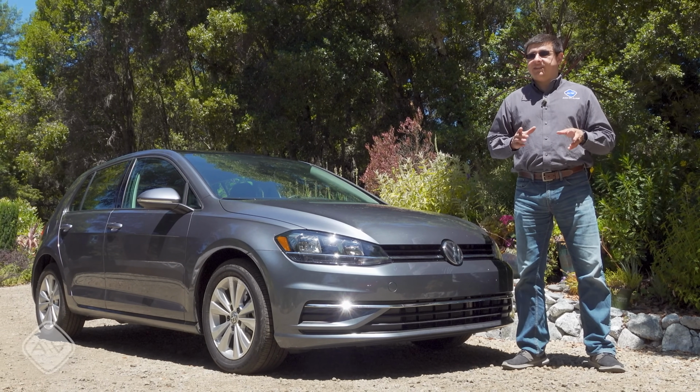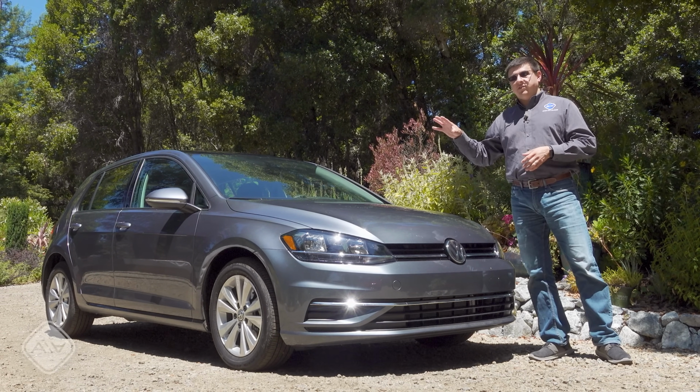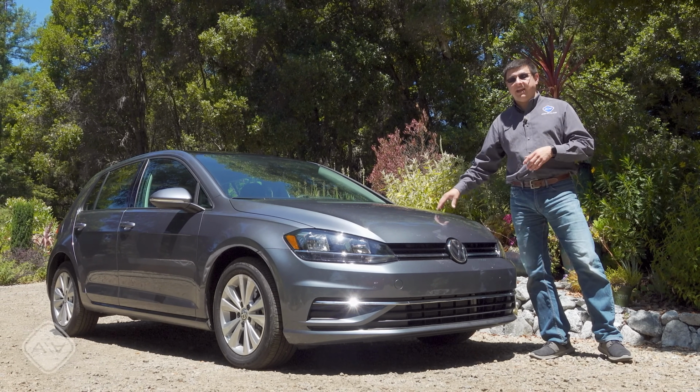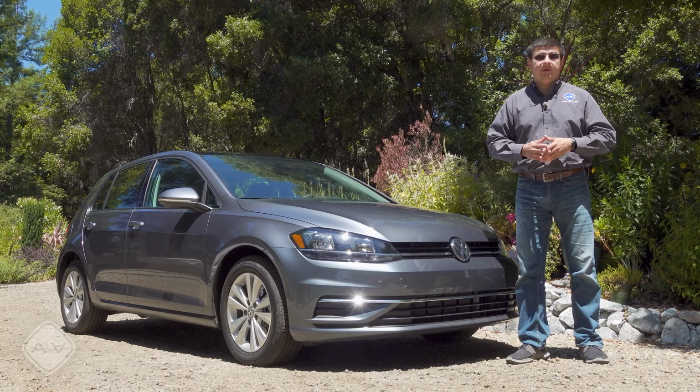As a result of this transition, the Golf R is taking a little bit of time off. So for 2020, you have the choice of the 1.4-liter turbo that we're going to talk about today, or the GTI still. For the rest of the model lineup, you'll have to wait until 2021.